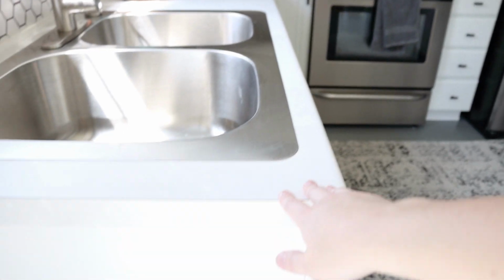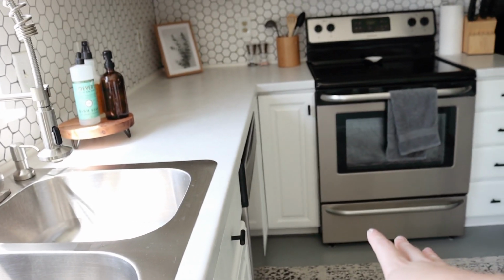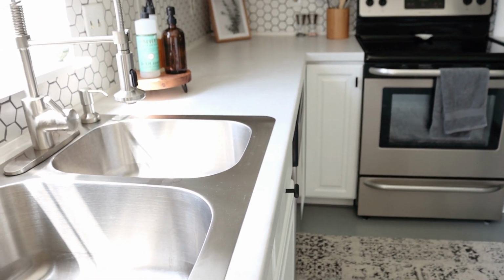We went back and forth on what kind of countertop we wanted in here, if we wanted to do a bigger upgrade or if we wanted to go with something that was more affordable, and then we were able to do part of it ourselves.